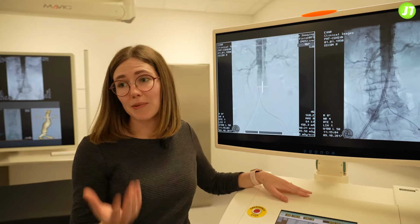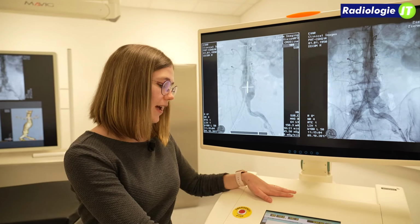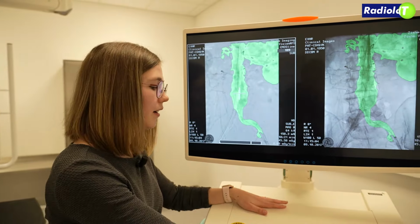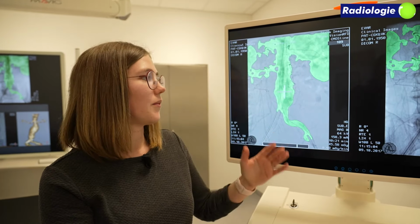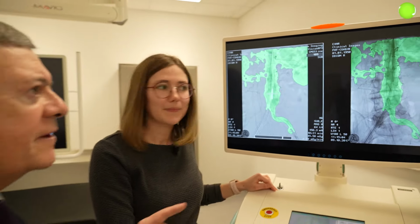Additionally, we have also some tools that can help the physician during the procedure. That means we can just press one button to automatically mark our vessels. No need for doing a road mapping or something like that. You can just mark it by pressing one button and use that for navigation purposes afterwards. Let's move to the other screen.